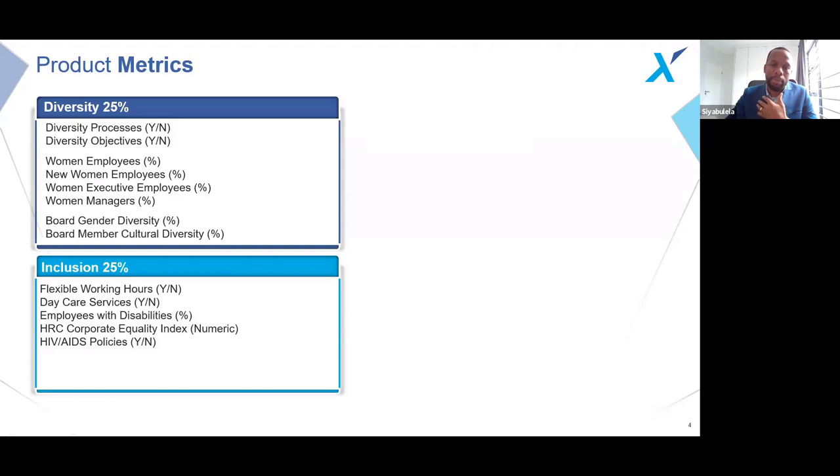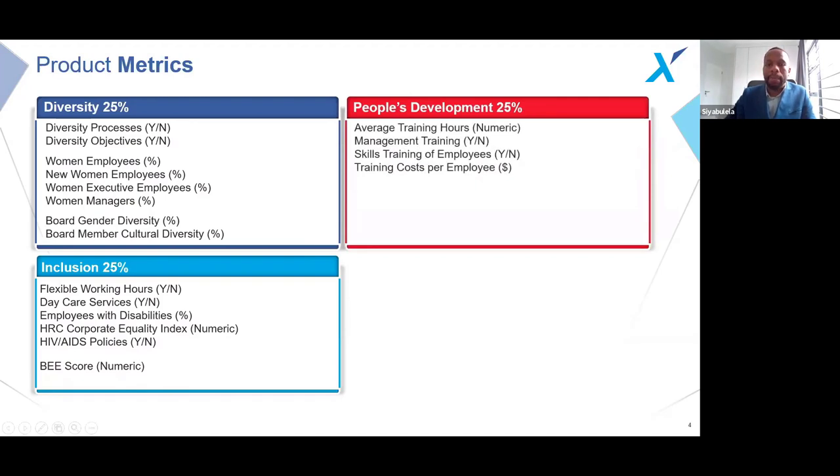This pillar looks at policies put in place for previously disadvantaged groups by checking if the company promotes any flexible hours, any daycare services. And then the other part is any policies that have to do with HIV/AIDS. And also quite important, we look at whether the company promotes diversity in the ownership. So we use the overall BEE scoring. And I need to mention that when we're calculating the score for this inclusion, the BEE scoring takes 50% of the weight. So it's quite huge in the inclusion part, and it's quite unique in the South African context because you don't have that in the global measurements.